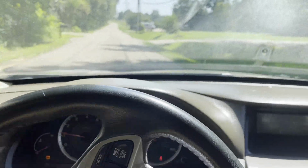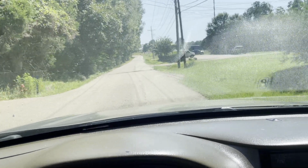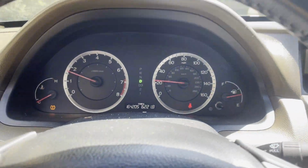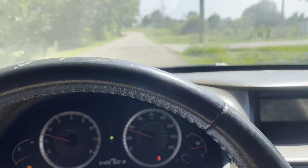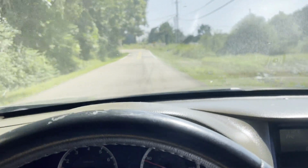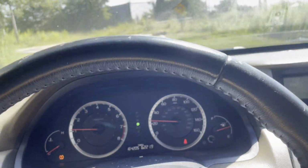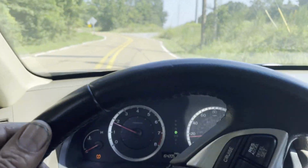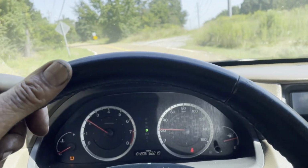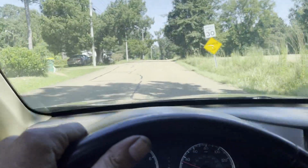We're in the '08 Honda Accord. He says he got a misfire and the battery light will come on while you're driving it. So we're gonna be taking a look at that. So far, it runs actually pretty damn good. I don't see any lights. No check engine lights are on. Steering's kind of funky, but it's okay, I guess. Yeah, it's all right. So let's take it for a drive.